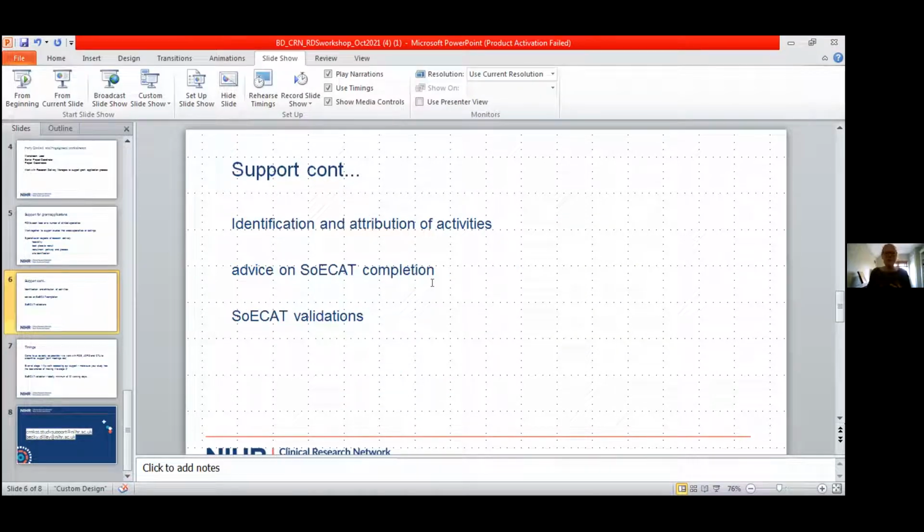So the other thing that we support with, which is something that usually brings groans from everybody, but I'm quite into, is the completion of the SOCAT, the schedule of events costing attribution tool, which I know strikes fear into the heart of many people, but don't let it come to us.